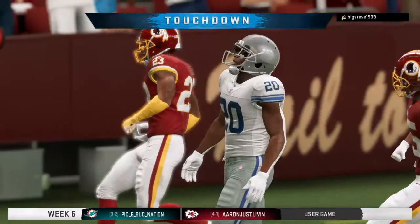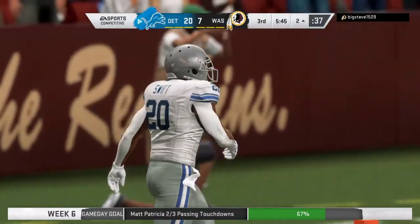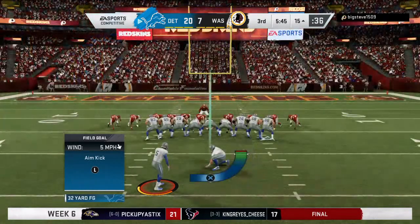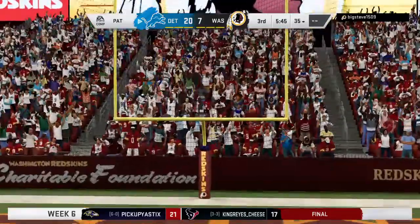And he takes this one in for a Lions touchdown. A great play there. He scored on the ground and through the air. And the Lions are able to extend their lead. Always important to get the first score of the second half. Now you start to pull away a little bit and get some breathing room going.